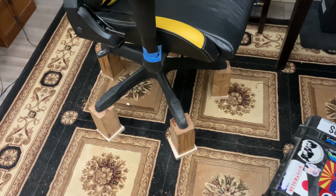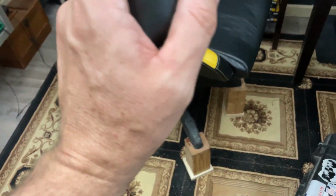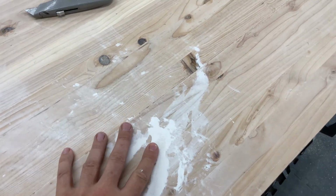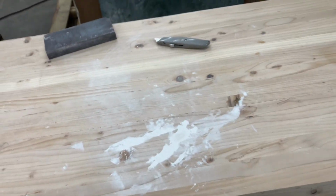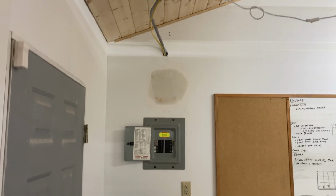So, all right, let's do some measuring for the drywall repair. All right, so I got to sand off some of this drywall mud that I got all over my workbench here. I made a quick little video of patching that up, you'll see it on the channel.